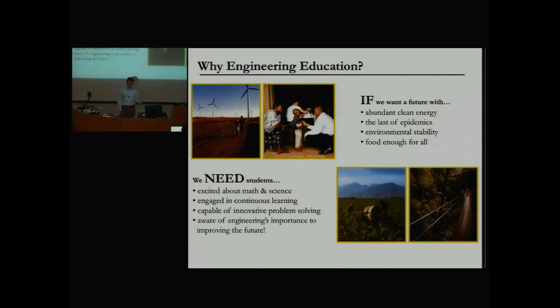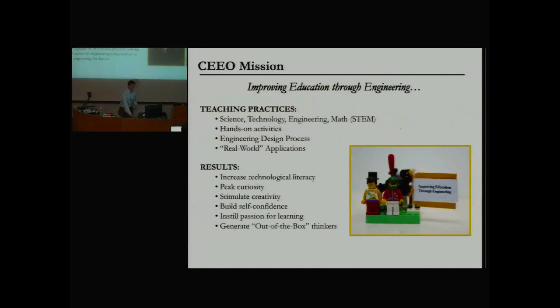And in order to do this, we need to get these kids young, because if you're graduating high school without knowing these basic science concepts, you're not going to be learning it later on. And so getting students excited about math and science and computer science, getting them engaged in learning and being part of this society.